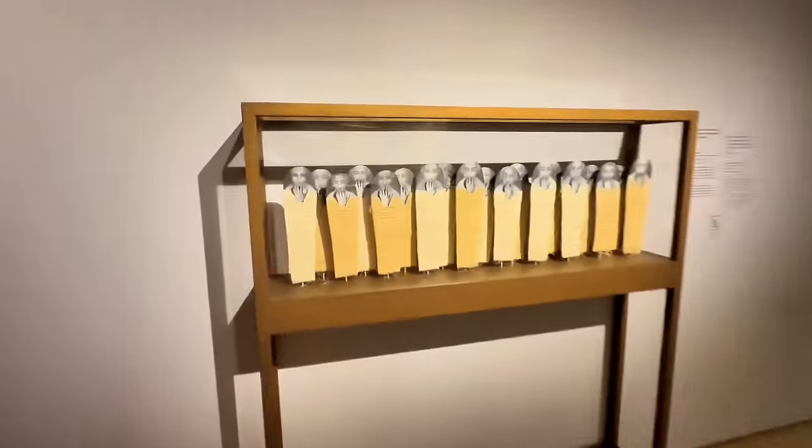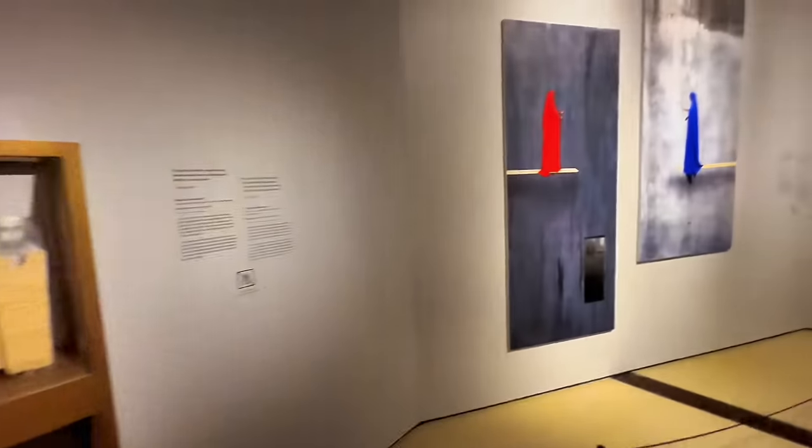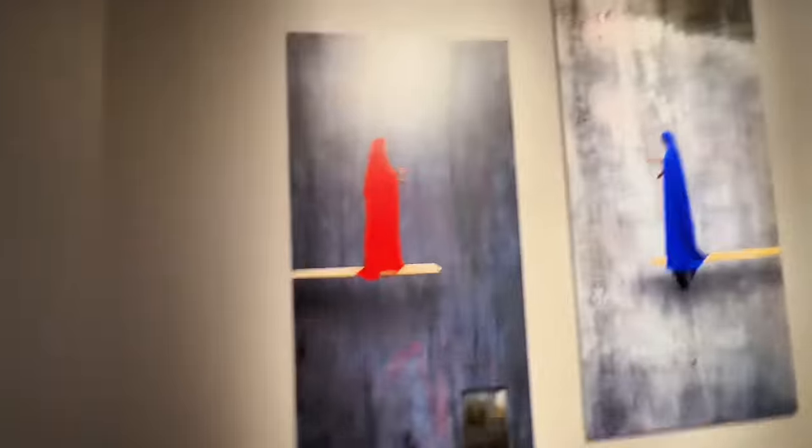Museum, there were so many amazing paintings, and each painting had a meaning to it.